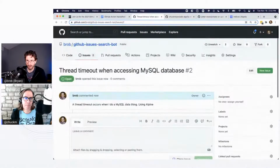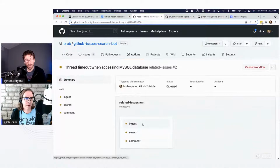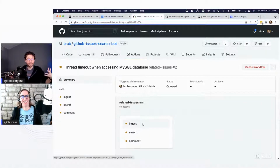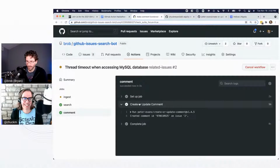All right, now let's go watch the action, just in case things blow up. Let's go to the Actions tab, where the action is. We could have waited and seen if the comment magically appeared, because it actually appears in real time after it's done. But I think it's more interesting to come here and see. Comment created on issue 2. Let's see.